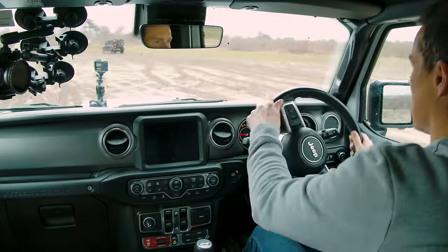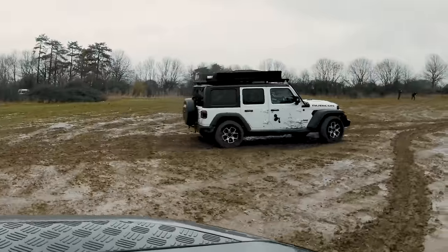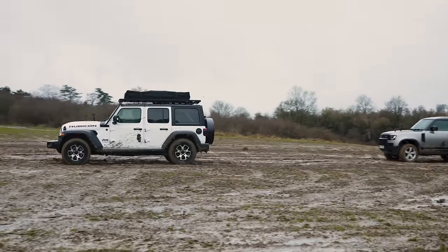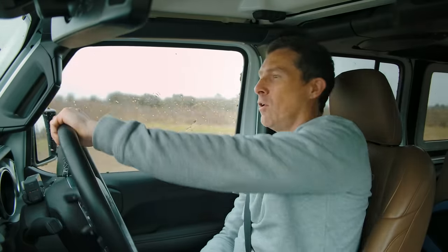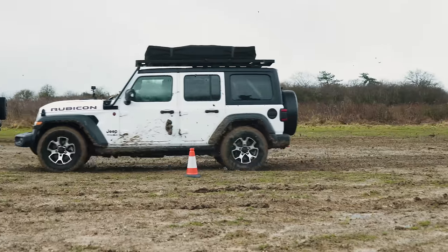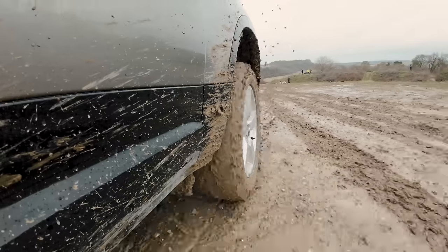Whoa, I'm doing some sideways action. This is fun, actually. I like this. Matt, what are you doing in my lane? Go away. What is going on with that Land Rover? Does he need a tow? This is just ridiculous.